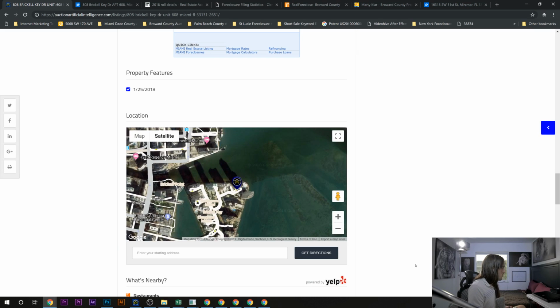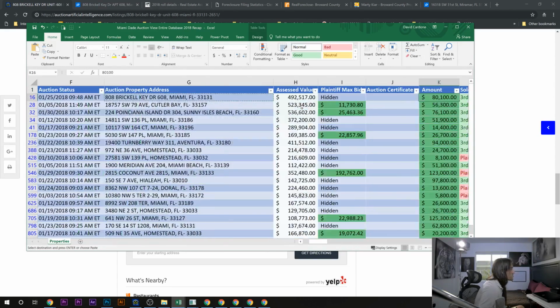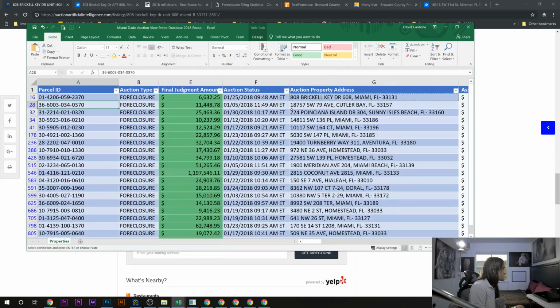Let's see, what else do we have going on? Let's go back to our sheet. Isn't this exciting? I'm starting to have some fun. So here's the next deal. Oh, we're going by the most profit. That's why we're not going by the date, because who cares what the date is? We just care about the money. Where's the money? So the next deal, $483,000 in potential profit. Oh, we got to see this one.